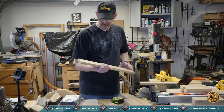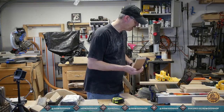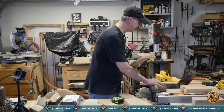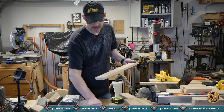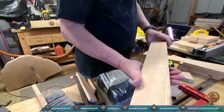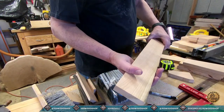But one thing I wanted to ask you all, if you're watching, kind of an opinion thing. I have my own opinion on this, but what is your opinion on sapwood? Do you know what sapwood is? Let me show you so you get an idea. If you look at this piece of wood right here, this is a uniform color and it's all dark.